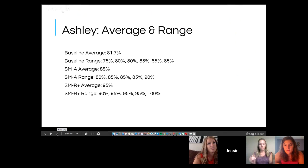So as you see, my baseline average was relatively low, 80%. That increased with the self-monitoring alone phase, which was 85%. And when reinforcement was available, my on-task behavior was a lot higher at 95%. So there is a relation there with the reinforcement that was given to me after the session.